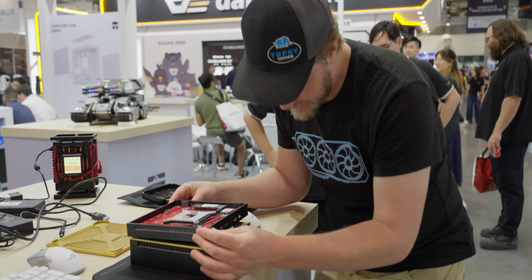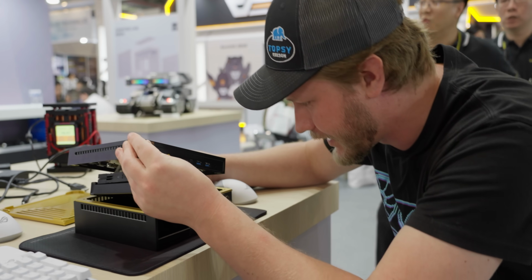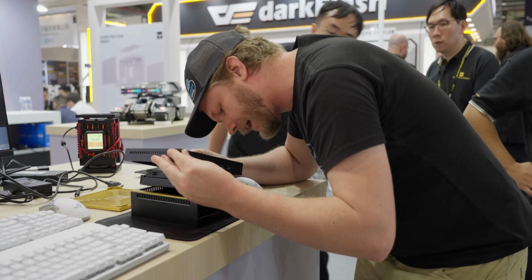Now let's go deeper. Now it's coming apart. I was told to be very careful with the wires for the front screen. Okay, I see it there. How do I remove it?